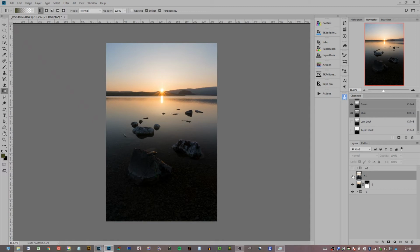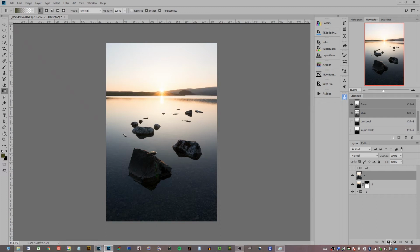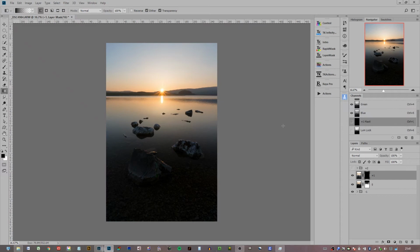Let's turn on there. And again, I'm going to put a layer mask on. Actually, I'm going to put a black layer mask on this one. So I'm going to hold down Alt, black layer mask there. This time, I want to choose a darks mask. So I want all the things in this sort of foreground to start showing up.